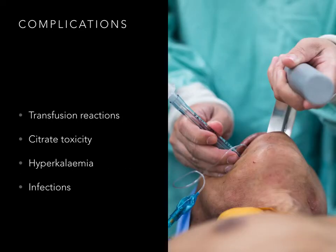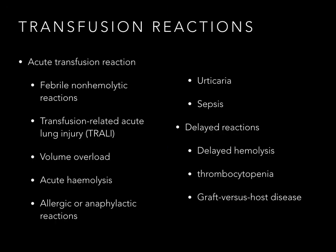As noted before, transfusions come with various risks, and the complications can be broadly grouped into transfusion reactions, citrate toxicity, hyperkalemia, and infections. Transfusion reactions can further be divided into acute and delayed reactions. The acute reactions include febrile non-hemolytic reactions, acute hemolytic reactions, allergic or anaphylactic reactions, transfusion-related acute lung injury, volume overload, urticaria, and sepsis. The delayed reactions include delayed hemolysis, thrombocytopenia, and graft versus host disease.